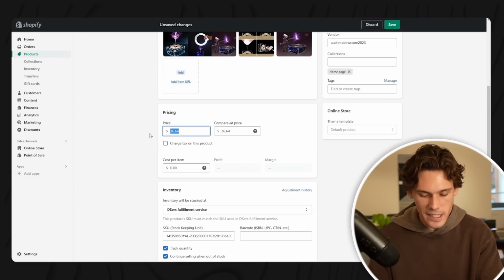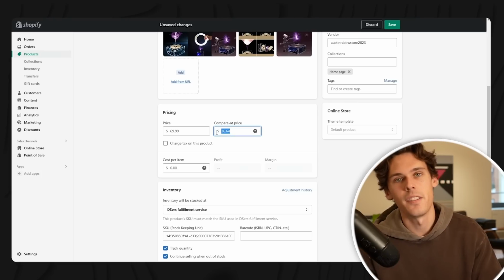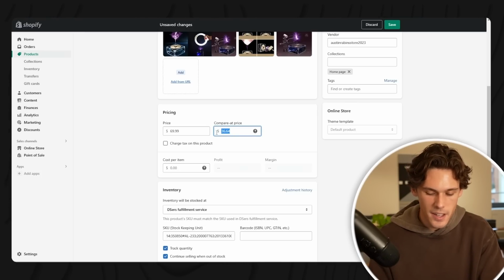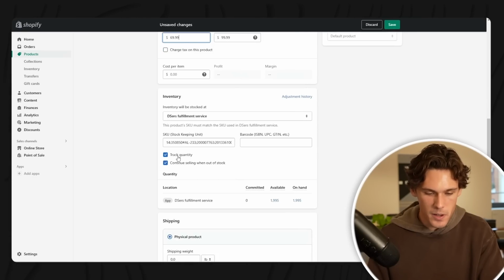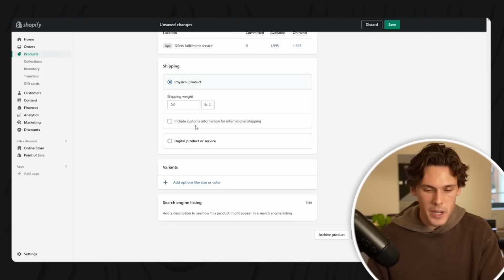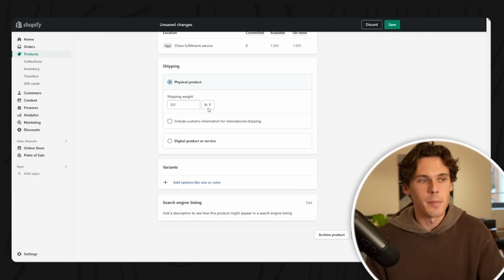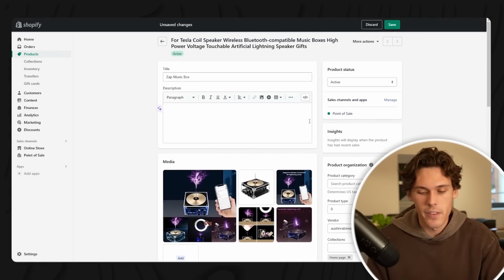And then you go into the pricing here, and we can sell this for $69.99, compare at price. So this will show a little slash through the price and say it's on sale for X amount. Sure, we'll do, it used to be $100 and now it's $70. You can charge taxes here if you need to. Track quantity, continue selling when out of stock. These are the ones that are available based on that supplier. Weight of the product. This is for shipping if you need to provide the weight, or if you're shipping it yourself and you want to calculate it, or buy a label through Shopify if you've got your own stock.